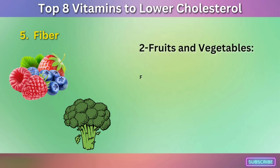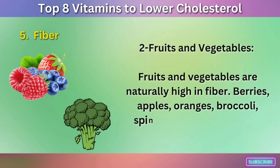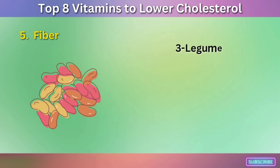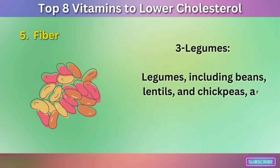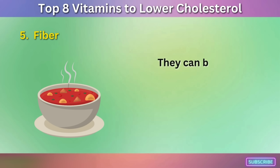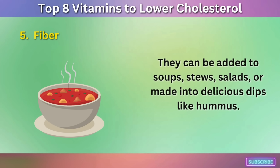2. Fruits and vegetables. Fruits and vegetables are naturally high in fiber. Berries, apples, oranges, broccoli, spinach, and carrots are all good sources of fiber. 3. Legumes. Legumes, including beans, lentils, and chickpeas, are rich in both soluble and insoluble fiber. They can be added to soups, stews, salads, or made into delicious dips like hummus.